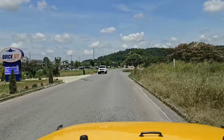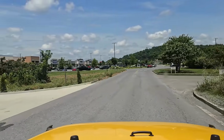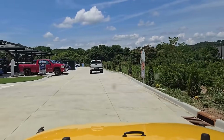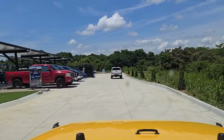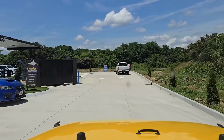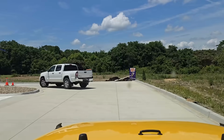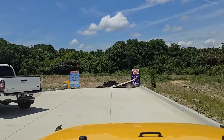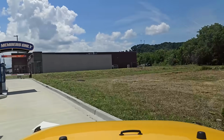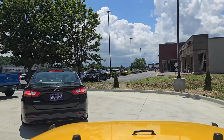So we're gonna try the new location of QuickJet. It just opened. In fact, today's grand opening, and it's located right here on the Parkway, next to Publix and Kroger. This is their new location, their second location. And we do have a membership. In fact, we're going to go ahead and take the members only lane here.